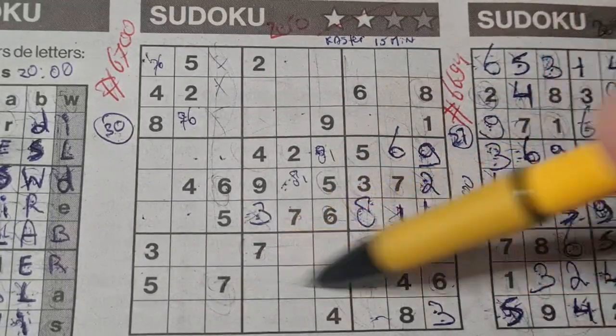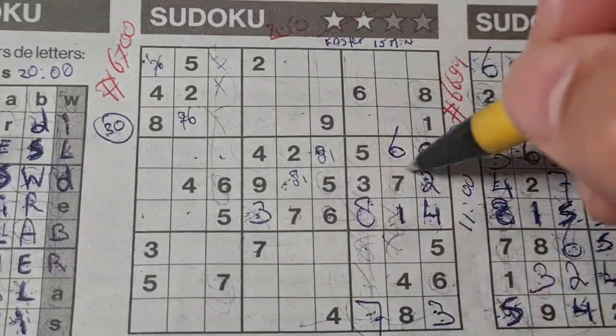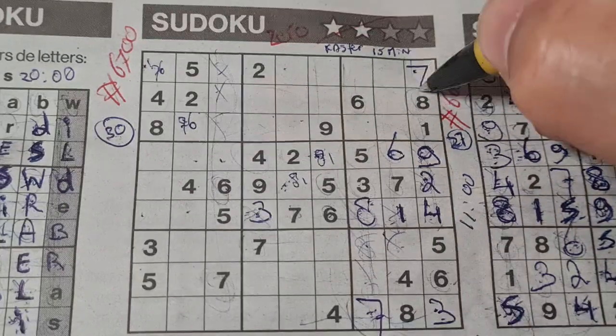7 in this row, 7 in the row below, so in the last row, the only place left for the 7 should be there. 7 in this column, 7 in the column next, so in the last column, the only place left for the 7 should be there.